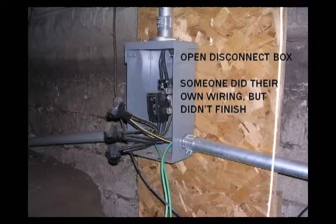This one was just somebody that didn't finish their job. They kind of left it as is. They didn't put the cover on. They left the wiring hanging out of the box. The little holes on the bottom of the box are where the wiring feeds through. This was somebody that tried to do their own wiring but really didn't know what they were doing.